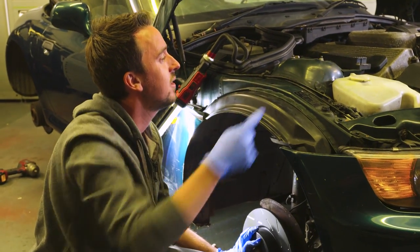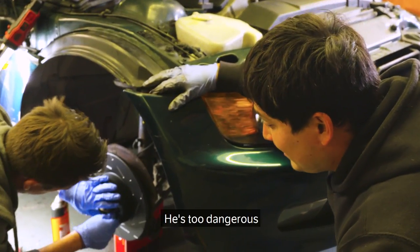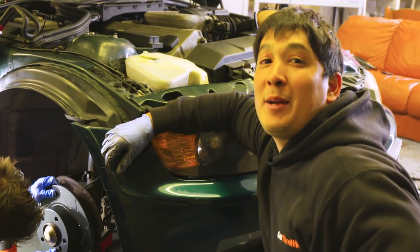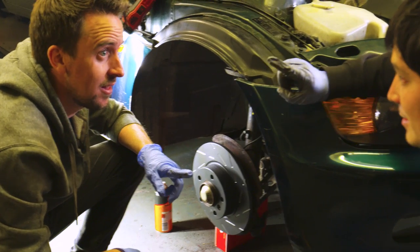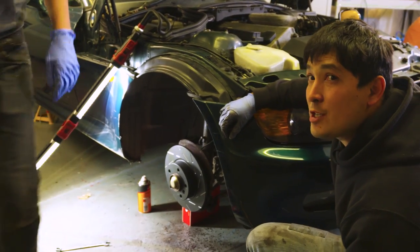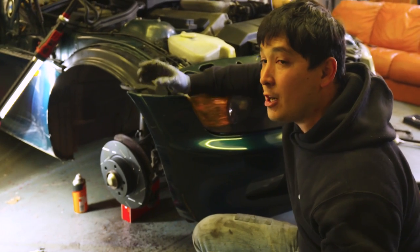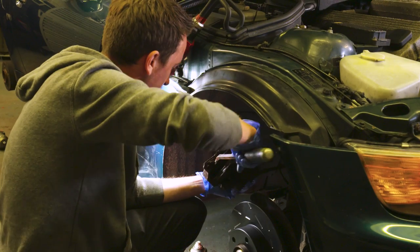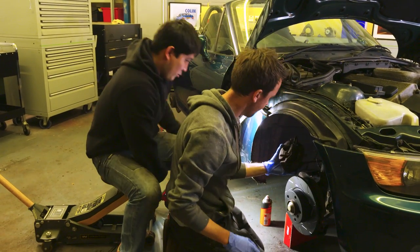Bolt. What bolt? He knows too much. He's too dangerous. Like watching one of those toddlers putting Duplo together. Is it? Pads? Yes. Yellow stuff? Yes. So yellow stuff, fast road pads, really good initial bite. We like them on road cars. Pricey. Do you want me to just do it for you?